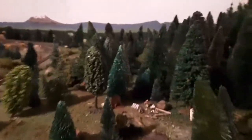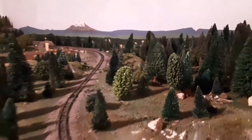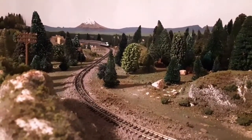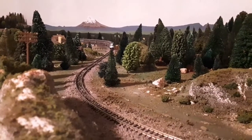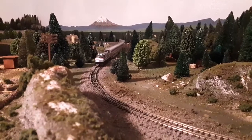And then as we come up through the hill area, there's some campers. And this is probably my favorite spot on the whole layout. Get scenes, and I didn't design it for photography or anything, but I just love as it comes through this S.